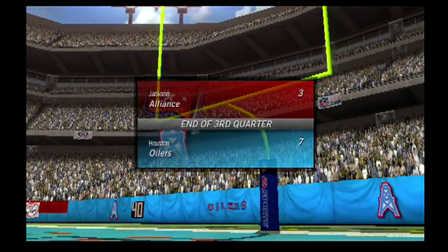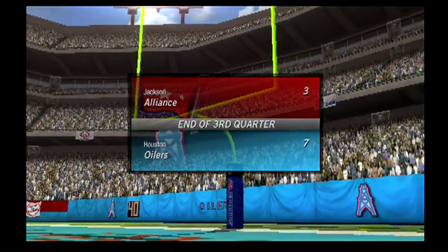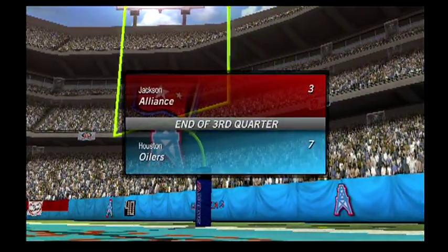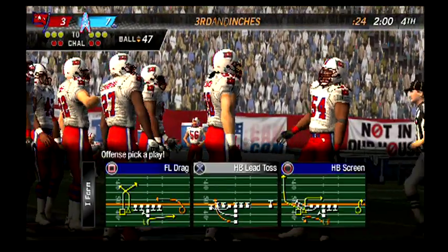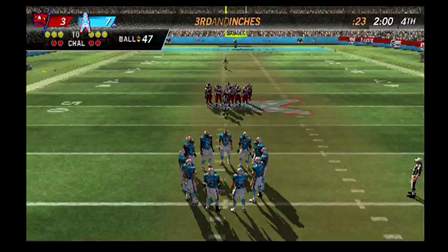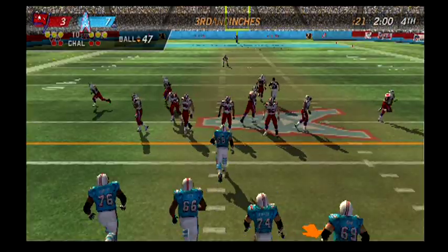Completed 3 quarters of play, and the score is 7-3, Oilers. The Oilers have the ball and the lead as we begin the fourth period. 2 minutes left. Ball on the 47-yard line.